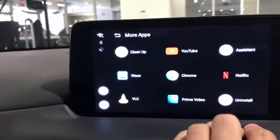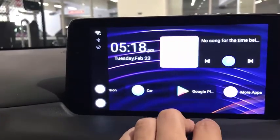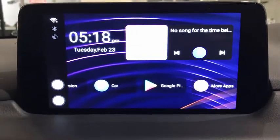And this is it. This is the App2CAR, so you can install any app, YouTube as well. You can watch videos on YouTube. So we have tested the product on the Mazda CX-5 and it works fantastically well.